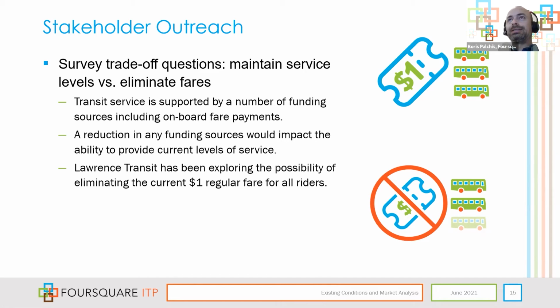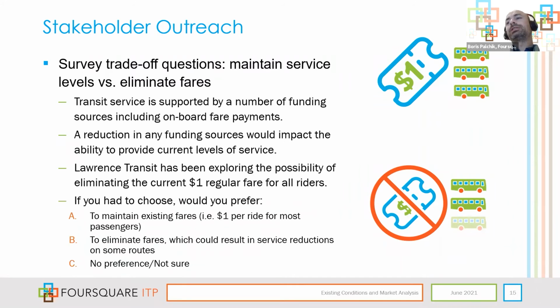So this discussion about going fare free has been going on for some time now. There is the possibility of eliminating the current $1 regular fare for all riders. So the trade-off question is, would people prefer to maintain existing fares, the dollar per ride for most passengers, or to eliminate those fares, which could result in service reductions on some routes? Do you hear this a lot among passengers? Do you think it's a big issue? Do you feel like there's a strong preference one way or the other?